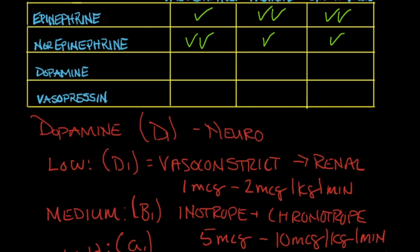So if we go to our little chart, we could probably split this vasoconstriction in half. And we can say that we have some vasoconstriction with our low dose, and that would be localized. And we would also have some vasoconstriction in our high dose. And we would have some inotropic and chronotropic effects with our medium dose. And you could probably assume that most of what we'll see will be in this medium to high range with our patients.